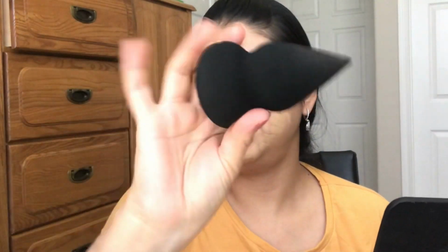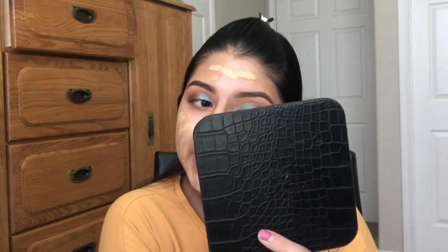So that is that. I'm gonna go ahead and buff it with my sponge. This is the Ipsy sponge. And let's see how this concealer looks as a foundation. Oh, looks really good.